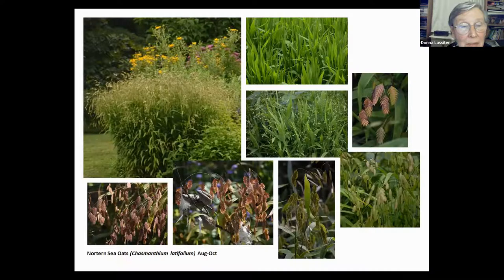And I was going to tell you something else. Oh, it will grow in part shade. Some of the plants will grow in part shade. I'm not mentioning that for each one. Most of these are full sun plants, but your plant list has that information on it, so you can look that up.